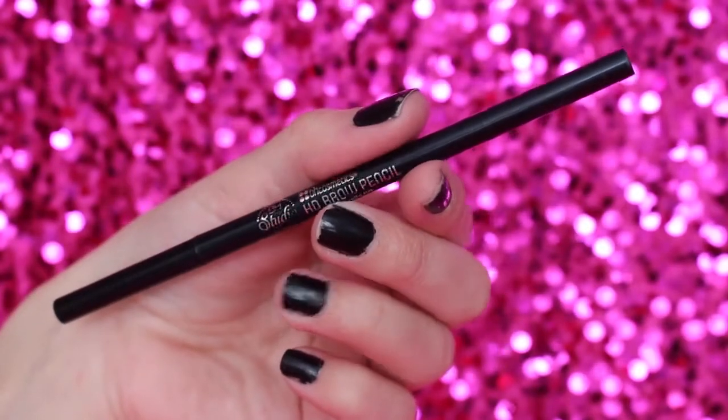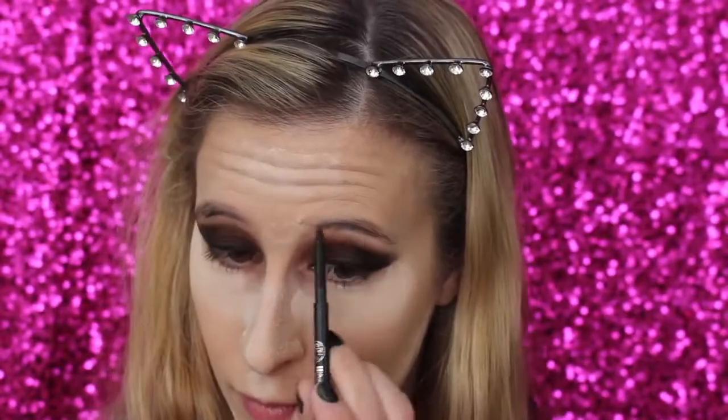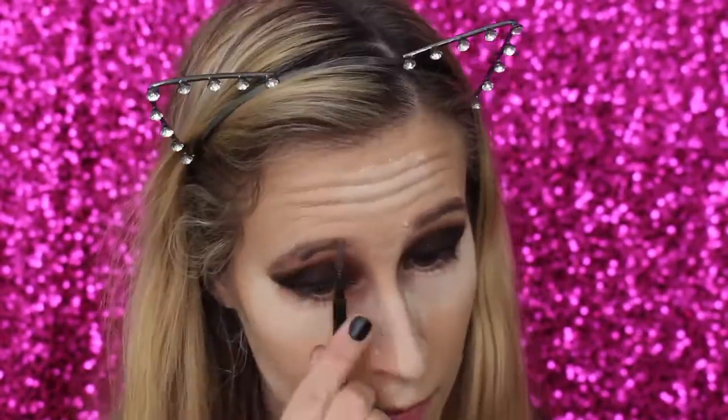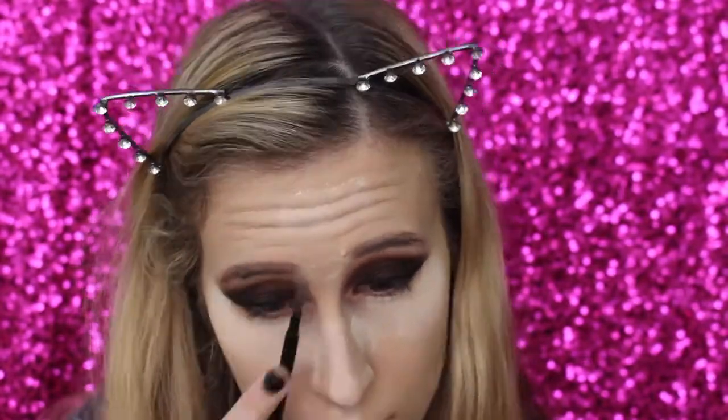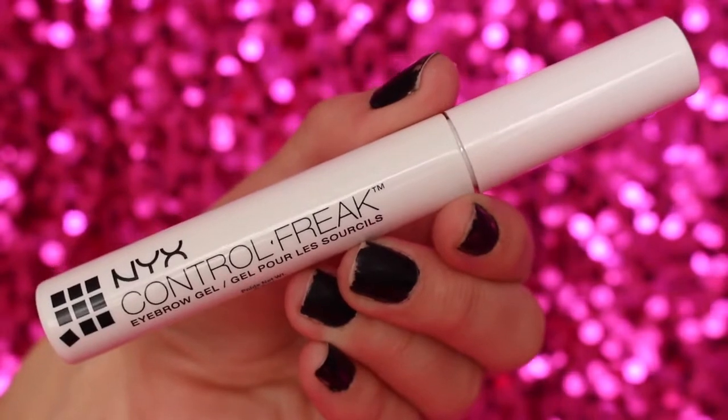While we let the powder set, I'm going to be going in with the BH Cosmetics Studio Pro Brow Pencil and just filling in my brows. This will give it enough time to bake, and then we can go brush all of the powder off. Off camera, I also went in with the NYX Control Free Brow Gel.